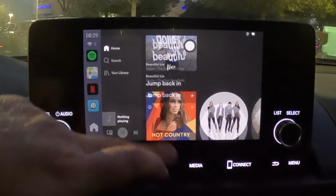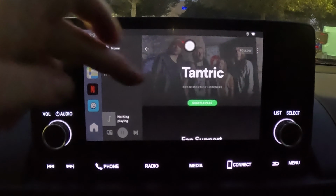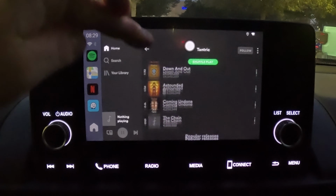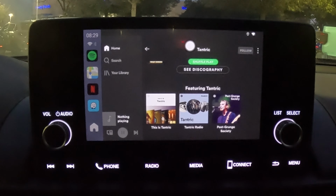So it's just really nice that they've set this up and unlocked these apps to where I can jump in and say, cool, I want to go to a specific artist, and then when I get to that artist, I want to be able to look at all of their different stuff that's going on, right? Maybe I want to see their most popular songs, and then their albums and all of this additional info. That's where something like this AI CarPlay box really comes into play.